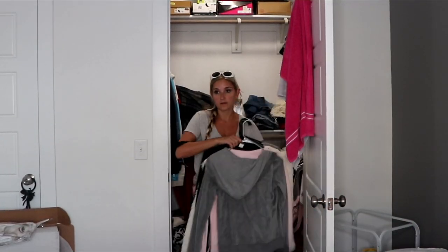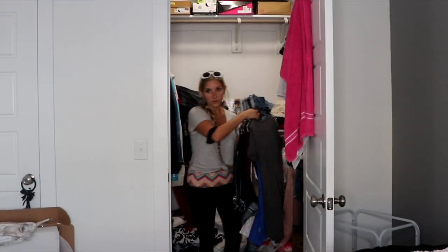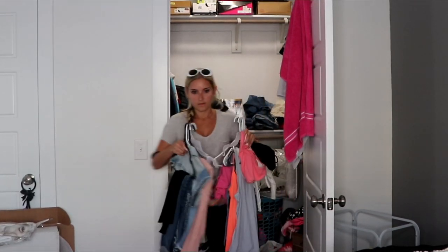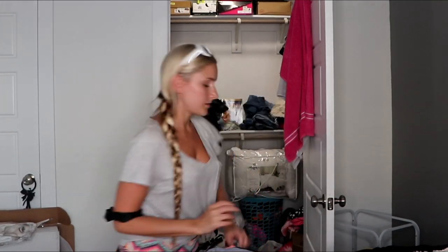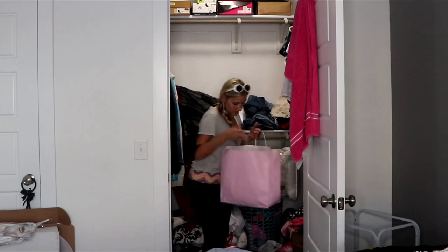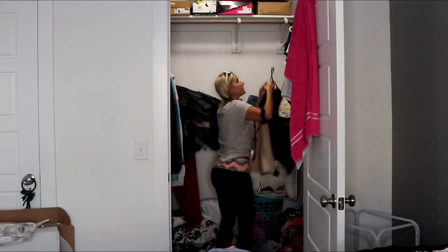So I'm starting off by just taking everything off of my shelves. I find it easier to do it this way. I know I could just stand there and look at the clothes piece by piece while they are hanging up, but for me, it just makes it easier to lay it all out on the bed so I can really look at everything and decide if I want to keep it or let it go. So that's what I'm doing now.